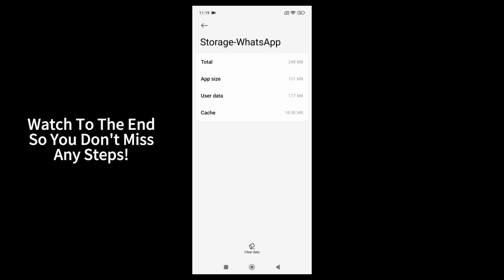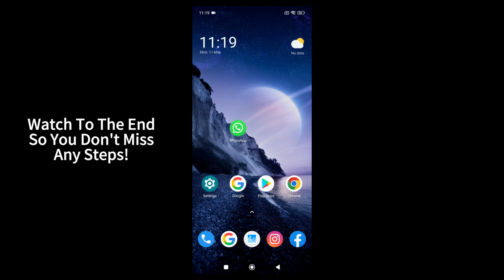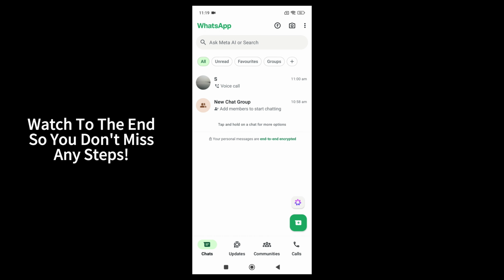On iPhone, you can offload the app to refresh its components without losing your chats. Go to Settings, General, iPhone Storage, select WhatsApp, and choose Offload App. Offloading removes the app itself but keeps its documents and data, so you retain your information when the app is restored.